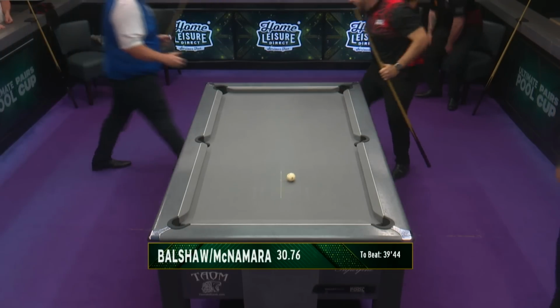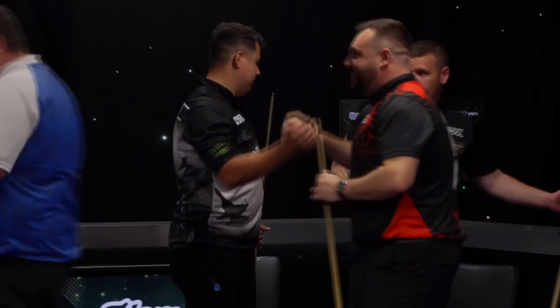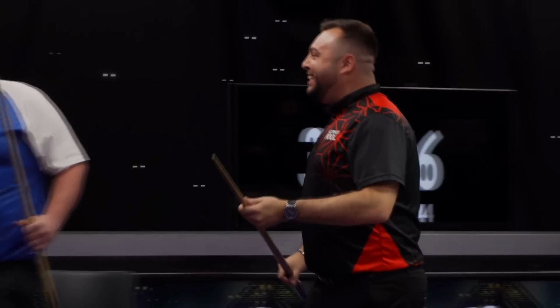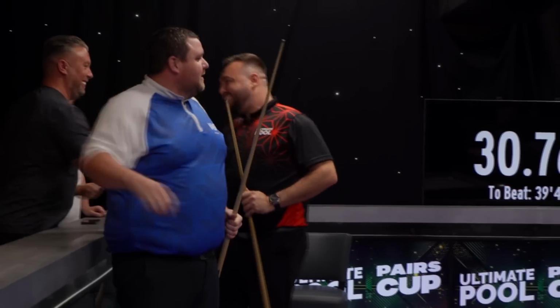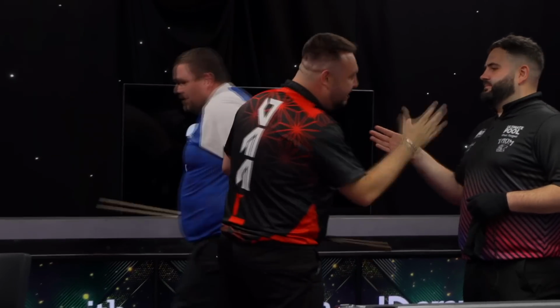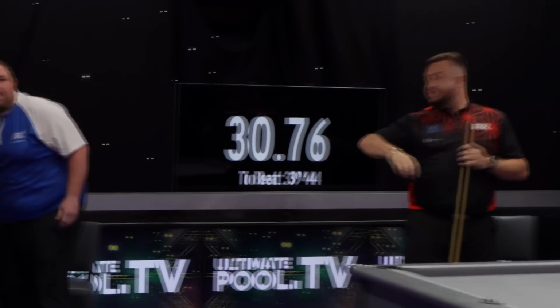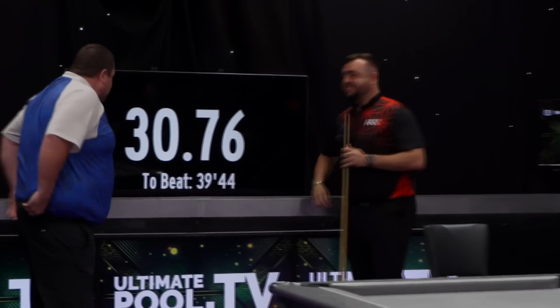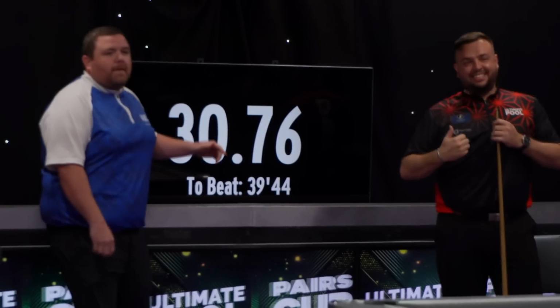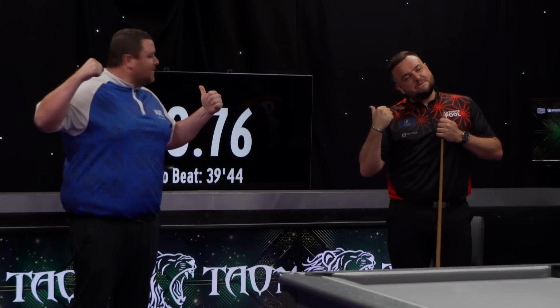They've done it. Danny Bolshaw and Dave McNamara have secured passage through to the Ultimate Pool Pairs Cup last 16. Absolutely brilliant win for them as they go through via 6-red shootout. Scott Gillespie and Sean Story fall just short, and you can see how proud these two are of that result, as they should be.